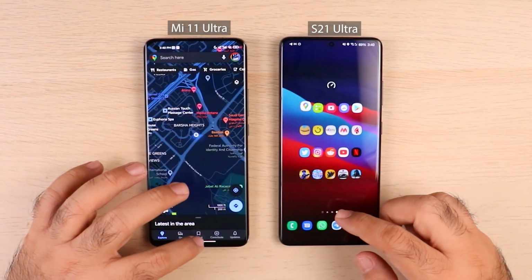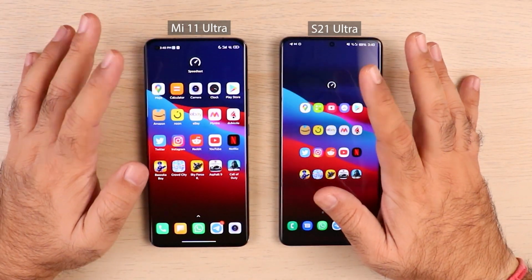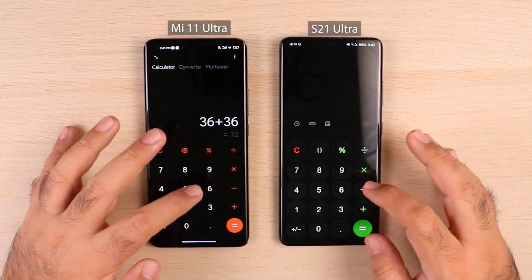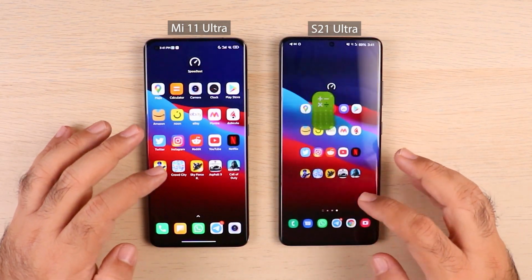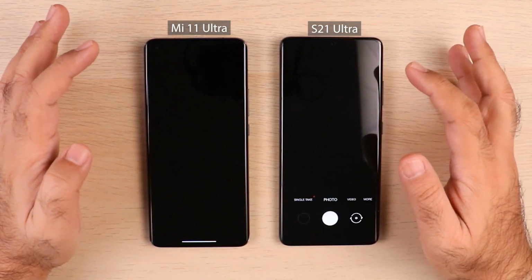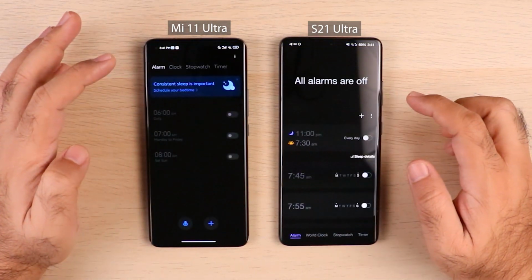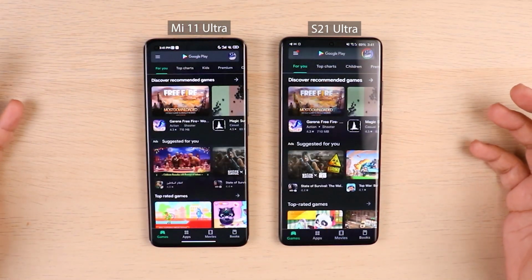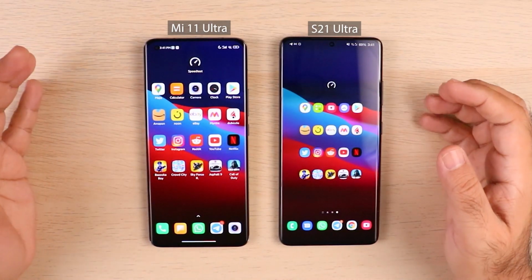Okay, the S21 Ultra had a small advantage there, very little, but not something that would define a winner here. Anyway, calculator, we're going to leave some calculations like we do in all of our videos, so that when we come back and see the memory management round, we can see whether those apps are kept in the memory or not. Okay, camera, the S21 Ultra had a very small advantage again there. Clock, same, no issues. So far nothing that causes any sort of issues anywhere. Very close and no difference at all basically.